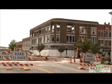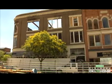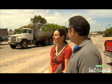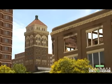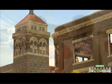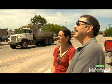Bartlesville has always been a city on the move, and it continues today as we can see construction on the Johnstone Building. It was built in 1910, and I consider it to be almost the heart of our downtown, so I was devastated when that fire came through and destroyed the entire third floor. But a local family, the Sayers, bought it and are making sure it's being restored to its original grandeur. And it is going to be, oh, what a wonderful addition this is going to be.